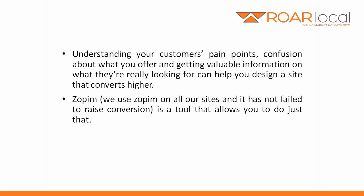Zopim, spelt Z-O-P-I-M, is what we use on all our sites, and it's not failed to raise conversions. It's a tool that allows you to do just that. Step 3. They test their headlines.